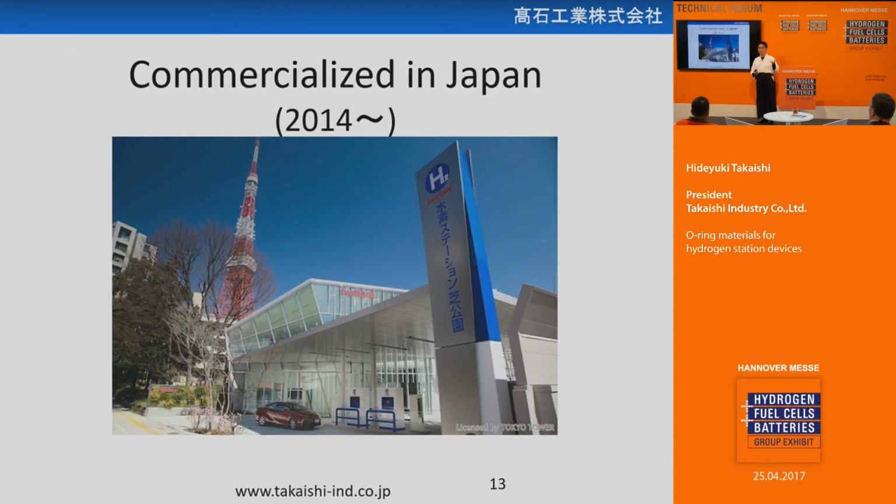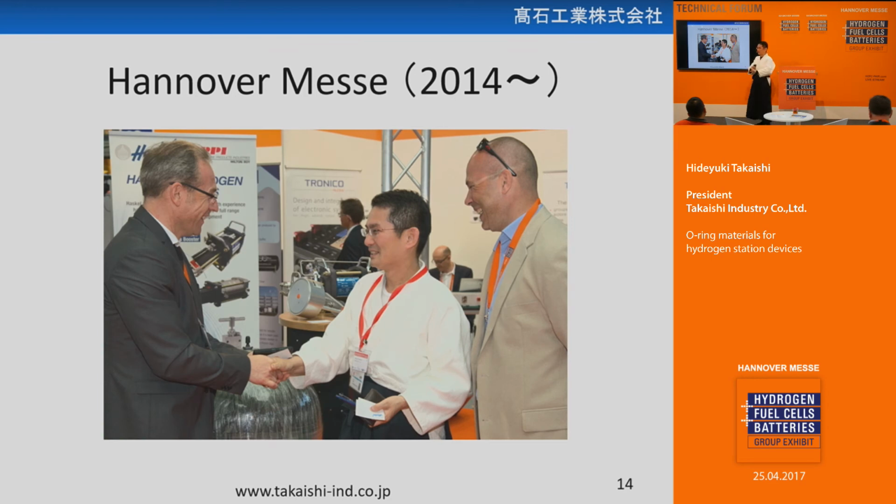So our material for the O-ring is now commercialized in Japan. In Japan, there are approximately 90 hydrogen stations, and in many of those stations our O-rings are used still today. And I want to expand to all over the world, Europe and the USA or Korea or somewhere else.